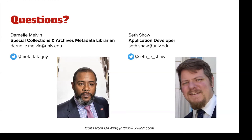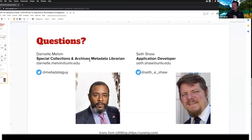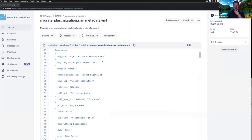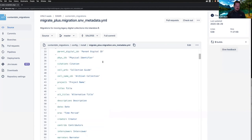Someone asks, is the metadata mapping also available to share? So I can share a few examples right now, but we don't have that in a public repository. Initially it was, but then we started working with restricted materials, and I didn't want to put out configurations and metadata spreadsheets that had references to the restricted materials. So, which is why it's not in an open repository. And if you ever want to see any of them, I'm happy to share privately so I can pull out things.